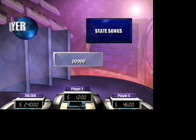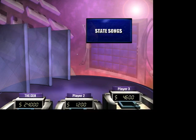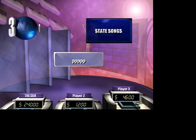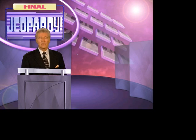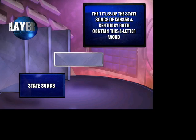What's the category? State songs. Player 2, your wager, please. Player 3, could we have your wager, please? Player 1, please make your wager. Here's the Final Jeopardy answer. Good luck. The titles of the state songs of Kansas and Kentucky both contain this four-letter word.